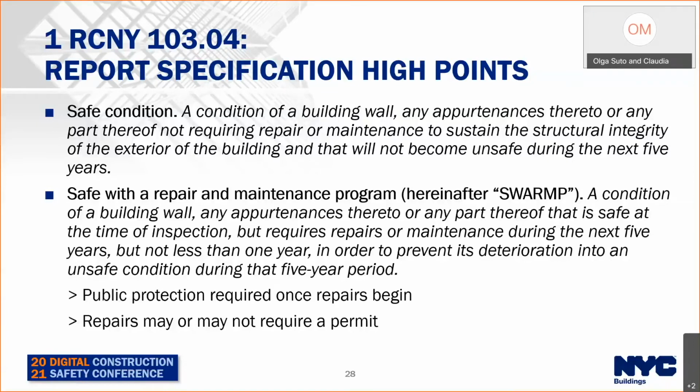An unsafe condition is a condition that requires repair within 1 year. It is also any condition that was reported as SWARMP in the previous cycle that didn't get repaired. Typically, for unsafe conditions, public protection is required immediately and must remain in place until an amended report is accepted by the department.